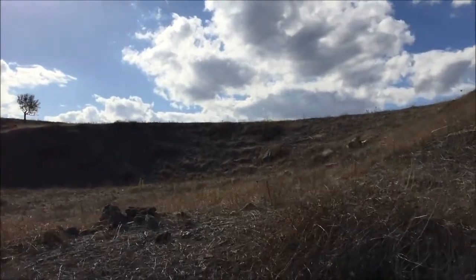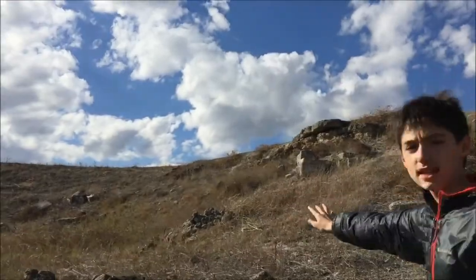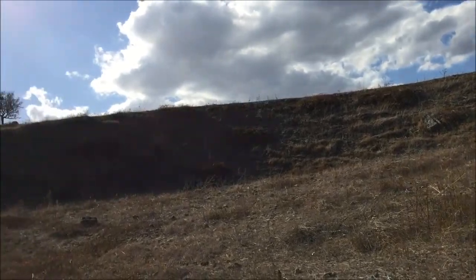This definitely is the amphitheater. See how it's sort of shaped like the amphitheater? So this is the amphitheater. Most of it is covered in dirt and rocks, but you can still see some of the chairs that the people used to sit on.